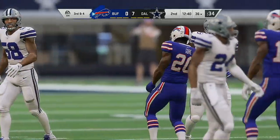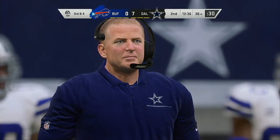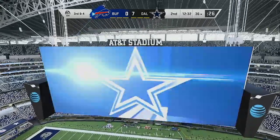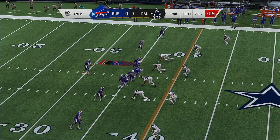I think we can safely say that those types of players are the backbone of this offense. We know not every run's going to be a big hitter, but you know they'll take that type of result on each and every attempt. The Bills on third down, 0 for 3 to this point. They could use a conversion. This is third and 4.